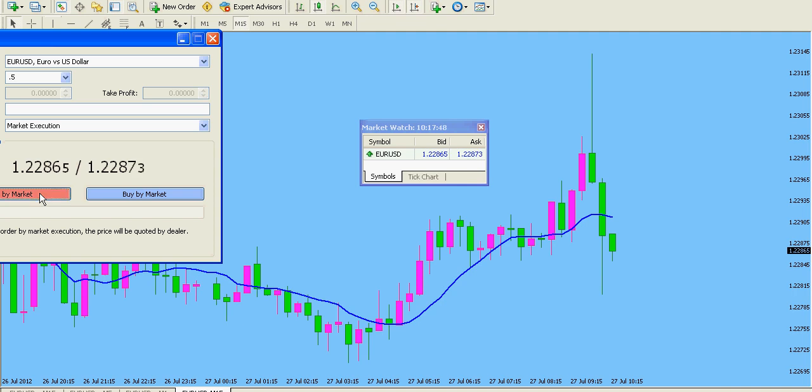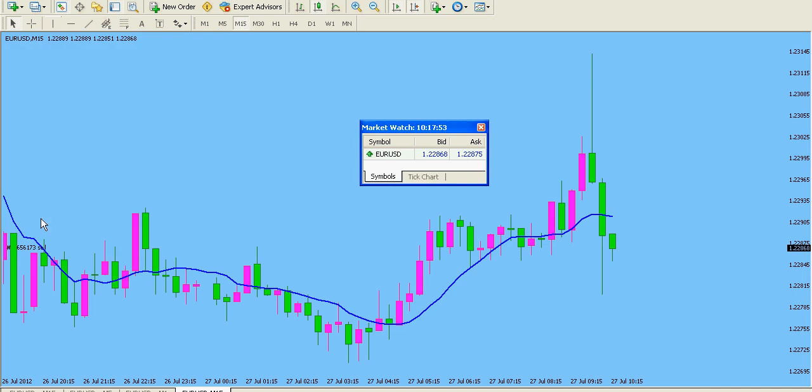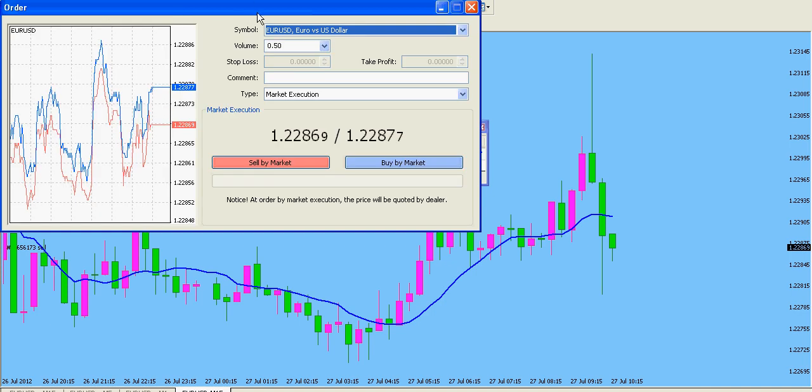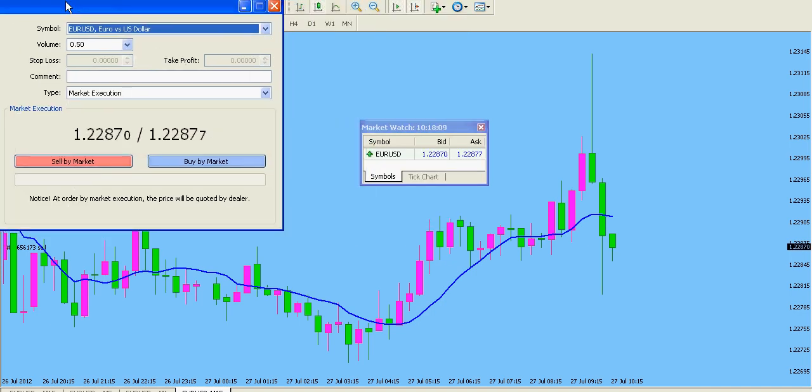I never like it when the market doesn't pull back. Good, that way we have at least a position on, and if the market does pull back the way that I want, which I hope it will, then I will re-short that market.